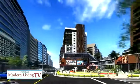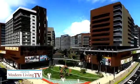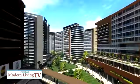For retail alone, we'll have about the scale of Glorieta and Greenbelt combined in Arca South. And for office buildings, we'll have about 9 buildings, and 5 of which will be operational in the next 5 years. And by 2018, our own hospital, Qualimed, will also be operational.